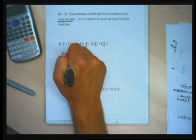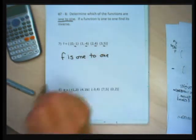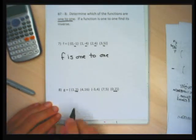So f is one-to-one. Whereas g, I have y equal to 2 and y equal to 2 on the first and the last point.